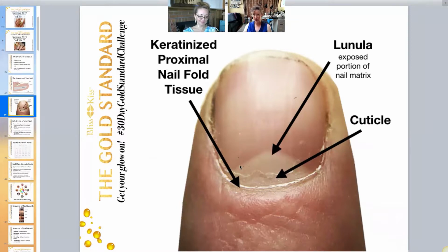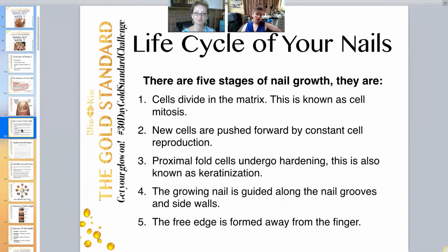The lunula, this exposed portion, as you can see, is more of a milky color. That's the exposed portion of the nail matrix. Now, right here, that is the line of demarcation, and that is death, right there. That's what death looks like, y'all. And not everybody can see death happening. No, most of us can't, because if we don't have a lunula that you can see, it's all underneath here.